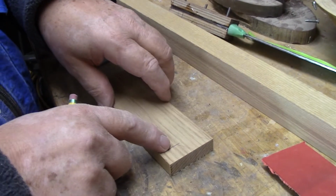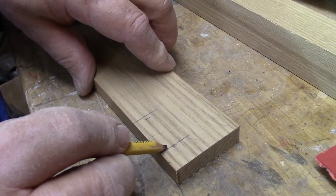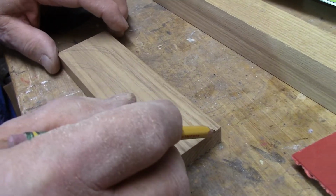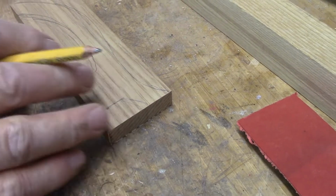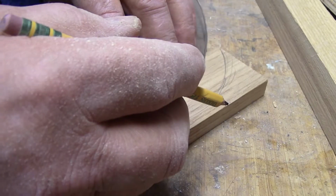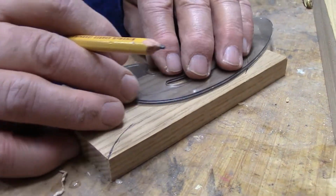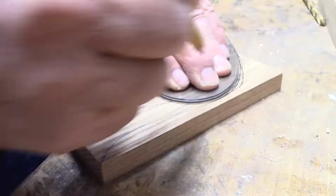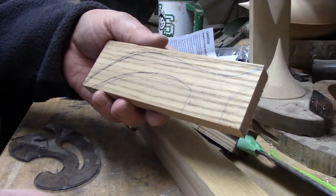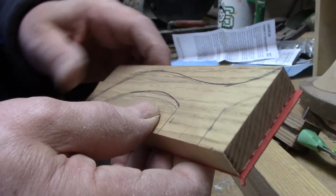I've decided that this is the 1 inch. This is the point that's going to be contacting the cane itself. So now we have to draw a gentle curve. And now I use a French curve, which is better than my hand at making something smooth. I will laminate it, and then we'll take it to the bandsaw.